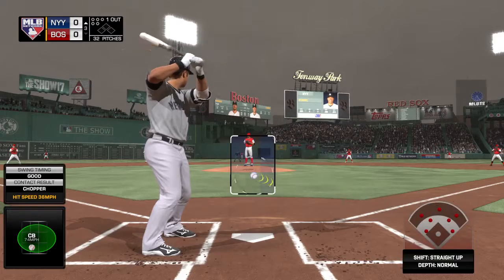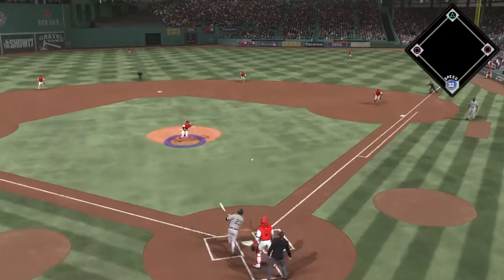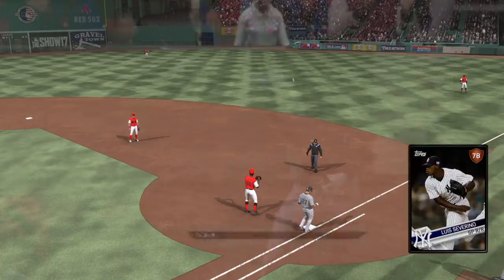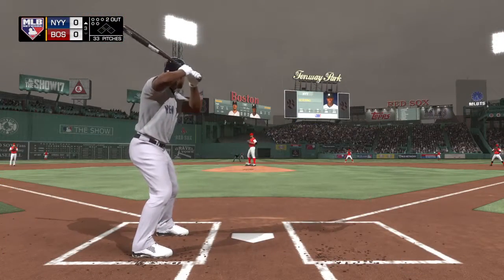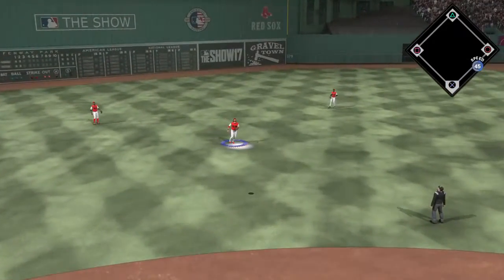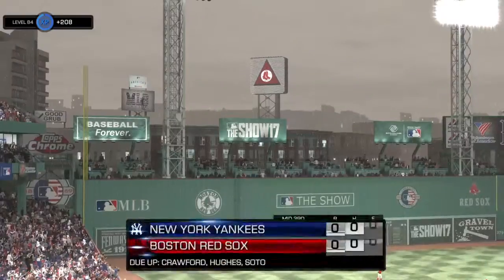Batting 8th, catcher Austin Romine. Very weakly on the ground. Throw will be in time to first, and Hughes is looking strong here. 2 away now. Batting 9th. Ready now, Luis Severino. This guy's still looking at a 0 in the hit column. Now a flare out to left center. And Crawford will make the play, and the inning.